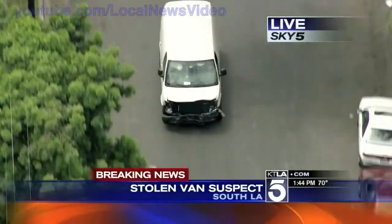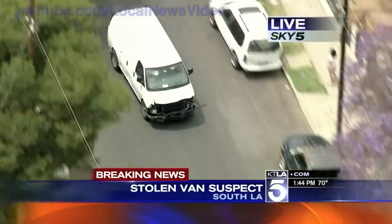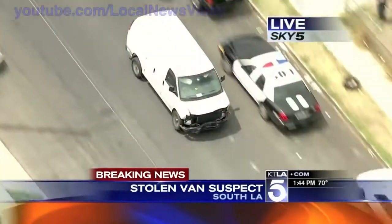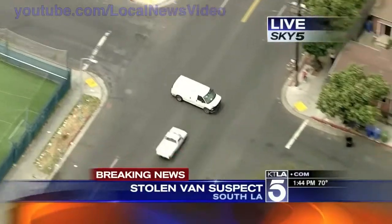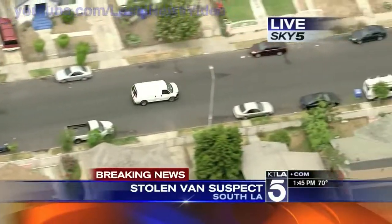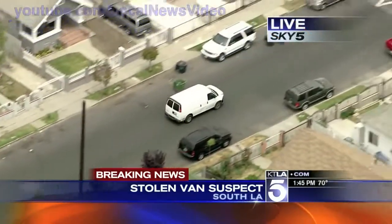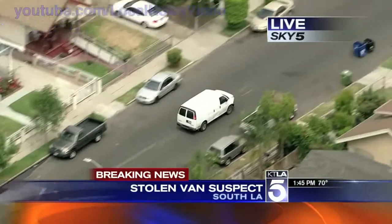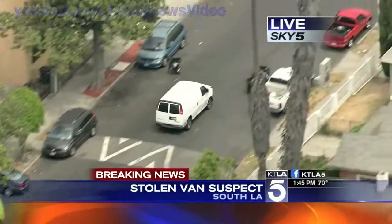It looks like this guy is basically in the same general vicinity where this all kicked off about half an hour ago. He's kind of been circling a couple of. Wow! Almost came up on crash traffic there, and wow, we almost had another collision there. My goodness, he is basically eastbound approaching the Harbor Freeway at this point. But this is basically the general vicinity where this all kicked off, and so this may be an area of familiarity to this guy here.